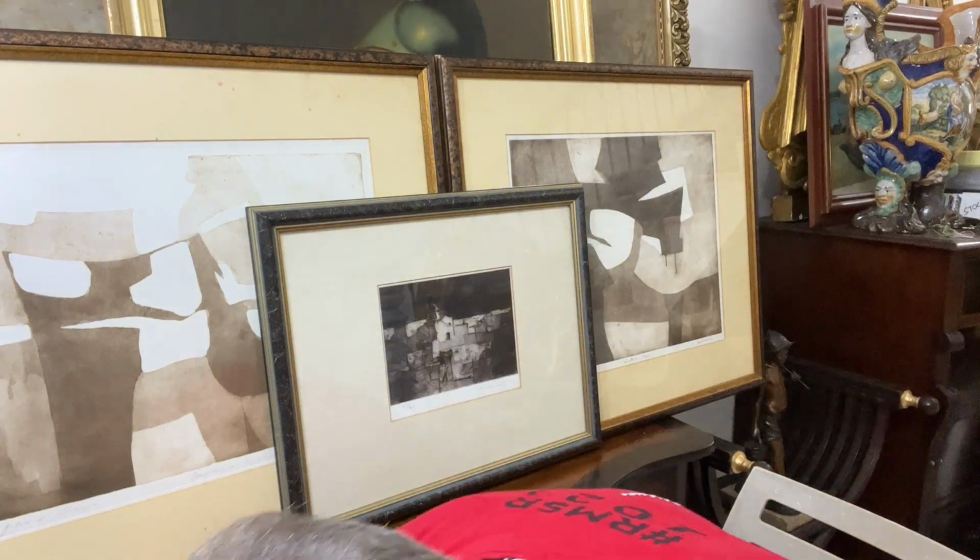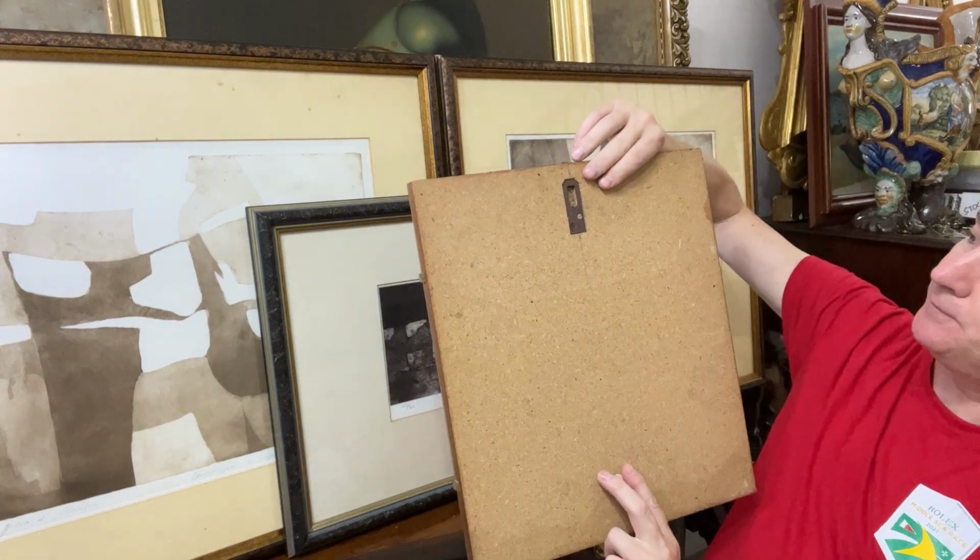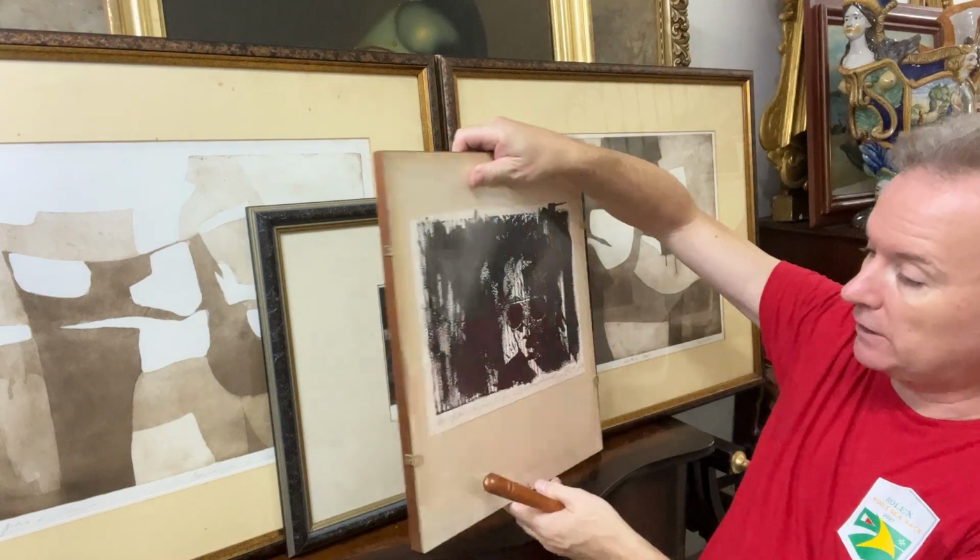The last one I bought last week was this one. This is the most interesting picture. Why is it interesting? Well, it's got a very interesting frame.